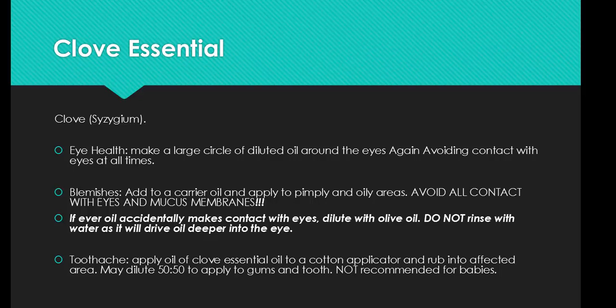Clove is amazing for toothaches. You take a little bit of the oil of clove on a cotton swab, and you put the oil right into the cavity itself and hold it there. And within a few minutes or less, you will have relief in that toothache.